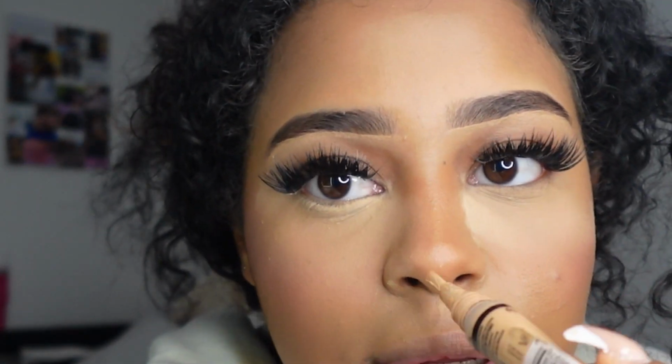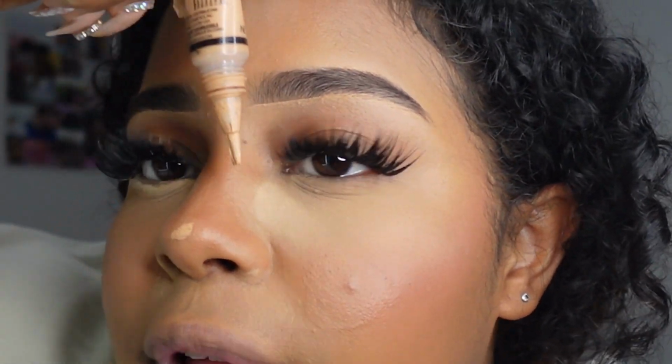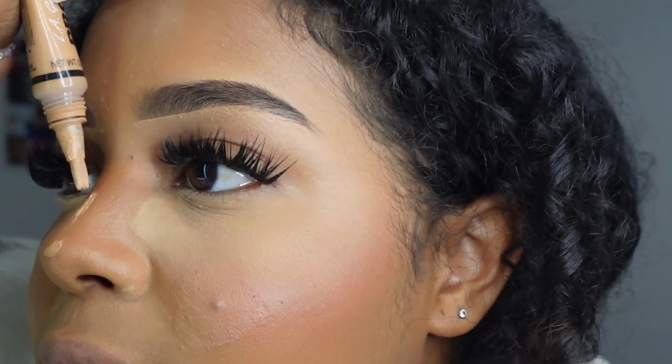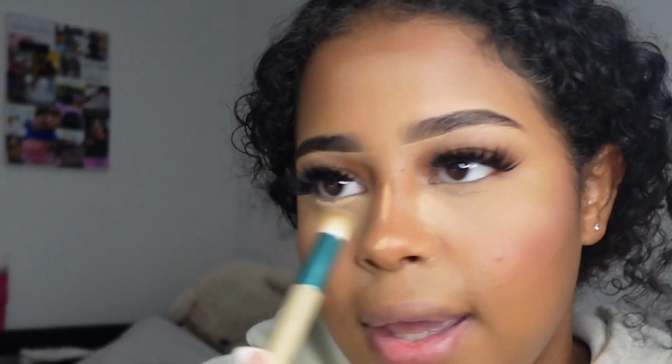So I just do this, like, sorry, it's really hard trying to look at y'all and then trying to look at the mirror to make sure I'm doing this right. And then I flip it like this to get the skinny part, and I just blend that up. Now to blend this out, I kind of use this brush. It's slanted, but it's like a circle, and I just dab it in.